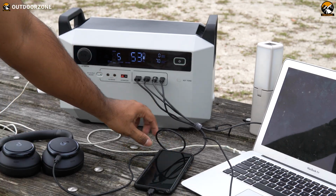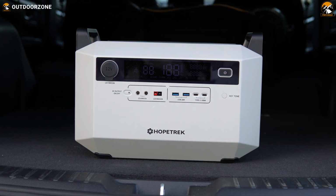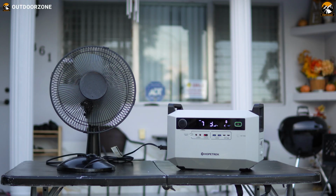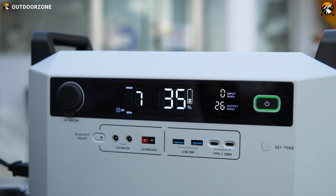At the end of the day, the EnerCube 1000 is quite frankly the most versatile, capable, convenient portable power station we've ever used. If you need serious off-grid power to run high-drain devices anywhere the road takes you, this one should be at the top of your wish list too.